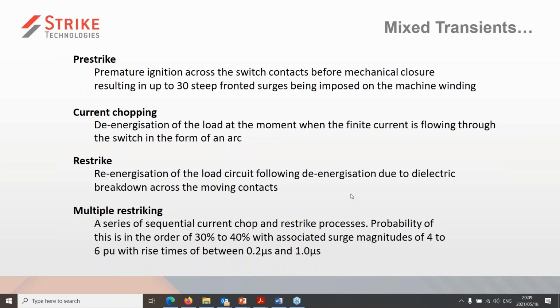And the probability of this is in the order of 30 to 40%. And we're talking about surge magnitudes, the size of the surge, that could be anything from 4 to 6 per unit, with rise times of between 0.2 and 1 microsecond. We will discuss in a minute what the per unit factor is and how we calculate that and what it means in one or two slides to come.